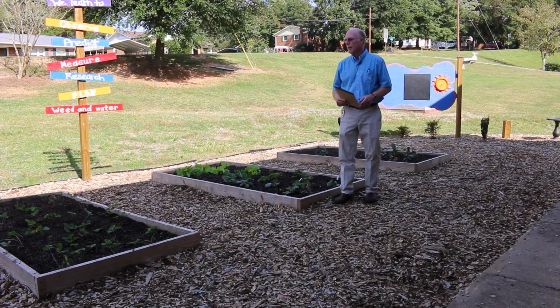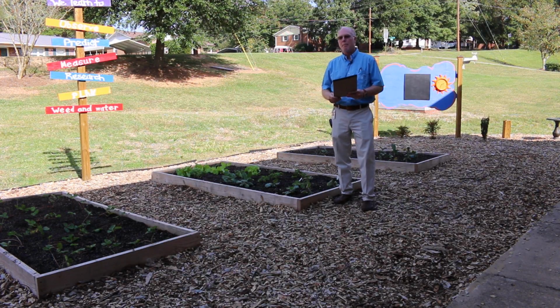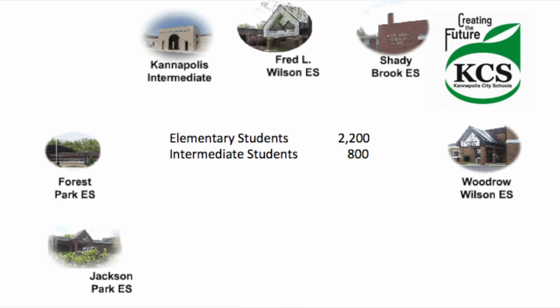Finally, the impact of our garden initiative looks like this. There's 5 elementary schools which house 2,200 students plus. Some schools are finding that 100% of their students are involved in learning in the garden. The intermediate school has over 800 students. They are also using gardens in a courtyard setting as well as outside.